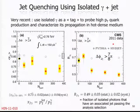And that has now been done using the full 2011 data. What you do is you use the photon to measure the balance with the jet, and then you measure the jet quenching using the photon as a tag. That's a very nice result. Here we show the ratio of the pT of the jet to the pT of the photon, the fraction of isolated photons that have an associated jet passing the analysis selection, as a function of the number of participants. What you see is that the jets are suppressed, the average suppression is about 73%, and for the moment, at least within error, it is about stable. And the fraction of photons that have a reconstructed jet is down to only about 50%. These are very interesting results on jet quenching using an independent tag.